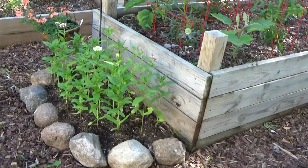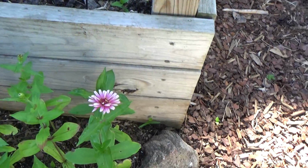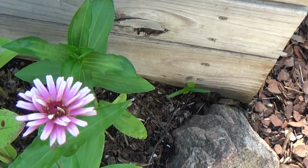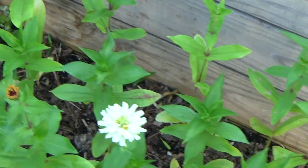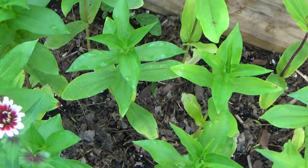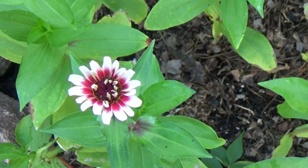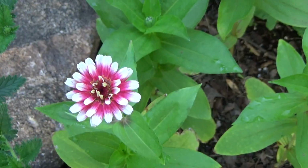Let's see, my zinnias are starting to bloom here. These are my whirligig ones. They're not going to get much taller, so I thought it was a perfect spot for them. I love zinnias. They're so neat. These are all ones I started from seed, so that's why they're blooming a little early. I got a head start. So cool.